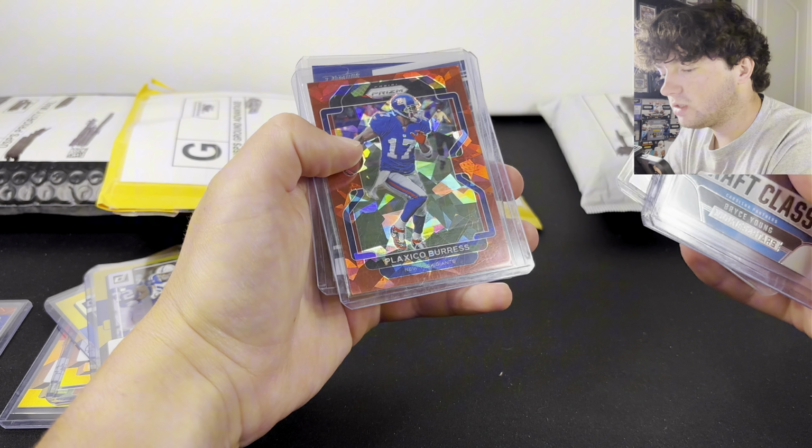Let's see what this lot is. Looks like we got some numbered stuff. So here's a Tony Pollard optic to 299, and a Deontay Johnson Spectra patch to 99, player worn. I think I remember ordering this stuff now. Here's an Aaron Donald case hit, a Jahmyr Gibbs Spectra silver, not numbered, a Christian McCaffrey checkerboard prism.